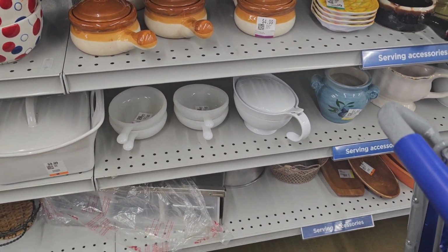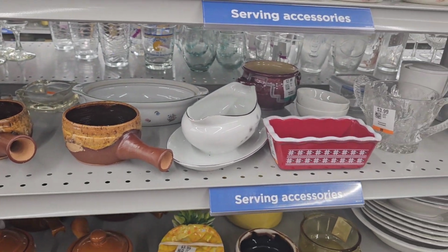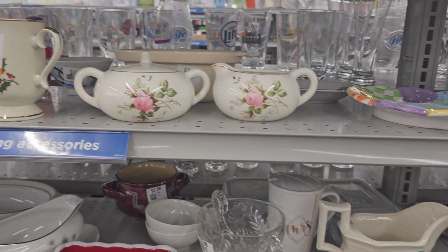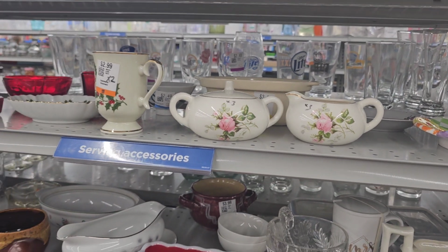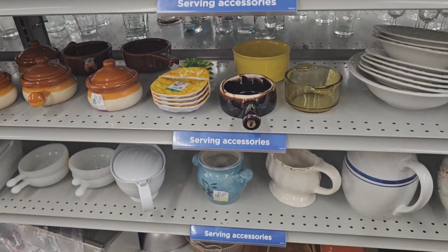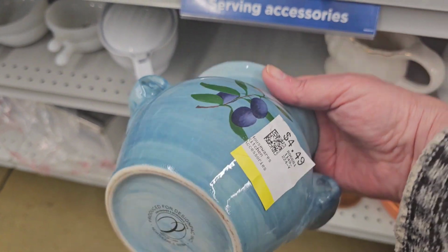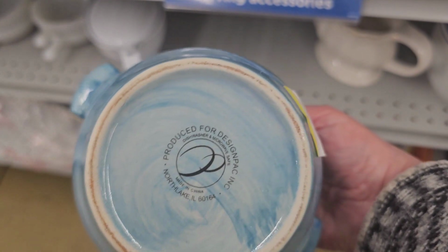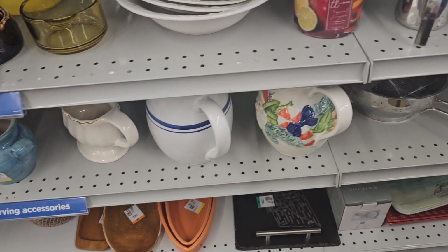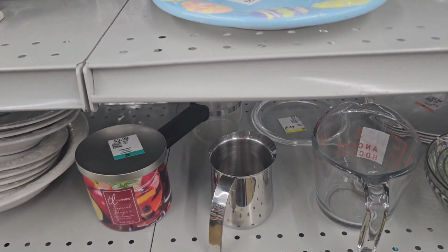And then a whole bunch of onion soup crocks. Should we be looking for any of those? Certainly. And some little pineapple plates. And lots of creamers and sugar bowls and gravy boats and little loaf pans and all those good things. And that was just really cute. It had olives on it. So I was just trying to see what I could find. There was another candle, a rogue candle.